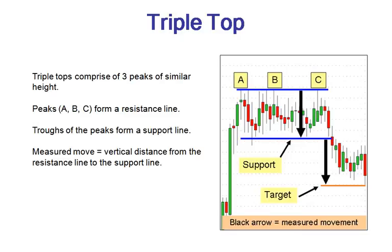A triple top pattern is one where we do have 3 peaks, very similar peaks like so. So we have peaks A, B, C that form a resistance line. Now what we look for in a triple top pattern is a similar low point. So what we're looking for is troughs of the peaks form a support line. And we really are looking for a horizontal resistance line up top and a horizontal support line at the bottom, seen right here. Now this goes into more detail as to how to measure the potential target on the break of that. But let's take a moment and go back to our chart that we were looking at earlier.